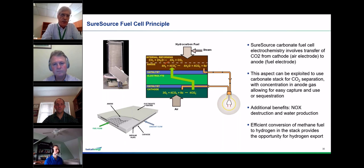And that's a temperature, and we have nickel catalyst inside, and that's a temperature where with those catalysts, you can do what we call internal reforming. You actually have a steam methane reforming reaction that produces hydrogen inside the stack from methane. And what that does for us is it's a very efficient way to make hydrogen because it needs heat and it needs water, and the fuel cell produces both of those things.